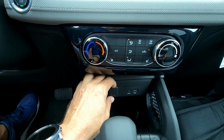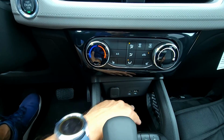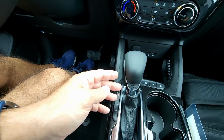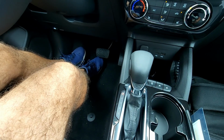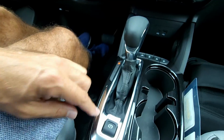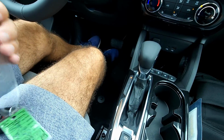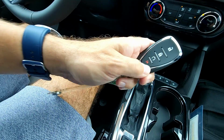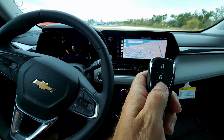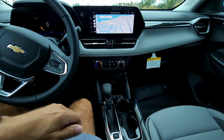Then you have the USB Type-C, USB Type-A, some storage, for example, for your sunglasses if you wanted to. And here's your shifter, traditional Chevy shifter here. And what we have is the cup holders, 2 cup holders in here, parking brake, and your typical old style Chevy key fob. So you have the unlock, lock, remote start, panic button, Chevy in the back.